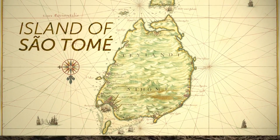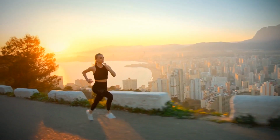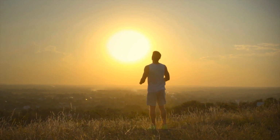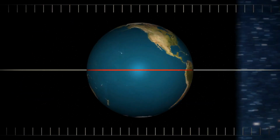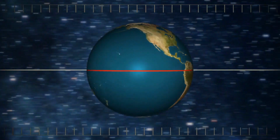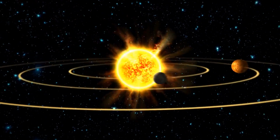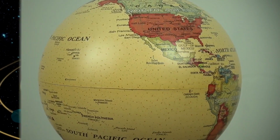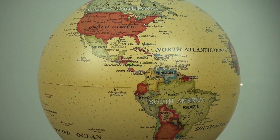You're walking, running, and jumping, but when you stop, it always feels like you're standing still. In reality, you're moving even when you're perfectly still because our planet is always on the move. Depending on where you're at, you could be spinning through the universe at more than 1,000 miles per hour. If you're on the equator, you'll move the fastest.